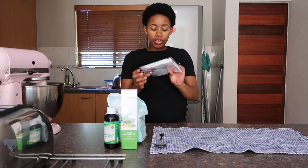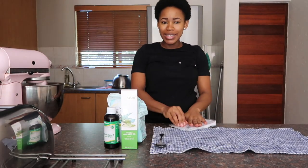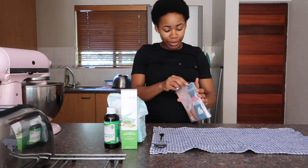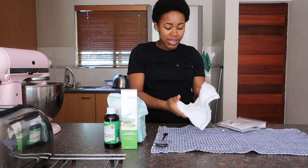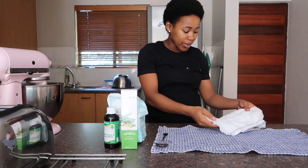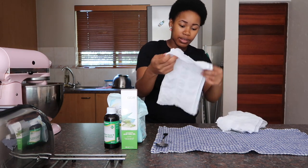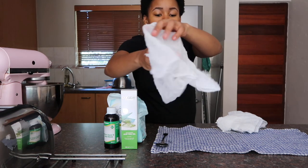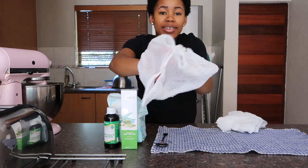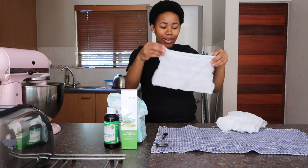Something else that I got are these mesh panties. I'm sure you've seen pictures of women on Instagram wearing these. I've actually not opened this, so I'm going to do that with you. In the pack there are 2, so this is what they look like, and you'd be able to put a pad on there. So this is your panty. You put a pad on and you're good to go.